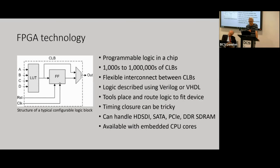And if the tools can't meet the timing requirements of your design, you then have to go in, try and find out what they don't like, and perhaps try and help them out a bit by adding extra register stages here and there. That process is called achieving timing closure. And that can be a fairly significant fraction of the design time compared to writing the logic itself.